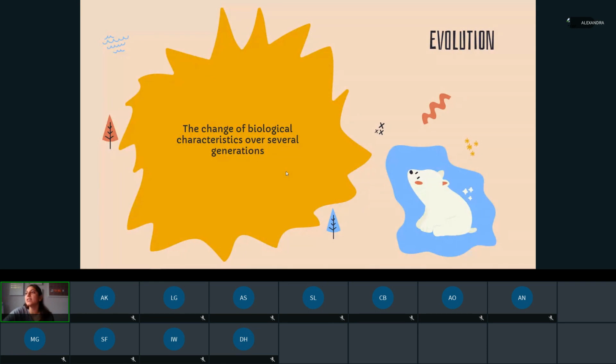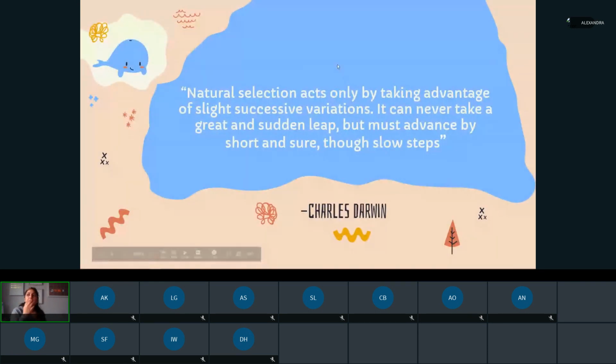So, again, here is a quote from Charles Darwin. He says that natural selection acts only by taking advantage of slight successive variations. It can never take a great and sudden leap, but must advance by short and sure, though slow steps. So again, going back to this idea that evolution, natural selection, does not happen within one lifetime. It's something that happens over many generations, and it's when there is an advantageous reason to have a biological characteristic. So really making sure that we understand that natural selection takes a long period of time. It doesn't happen within one individual lifespan.